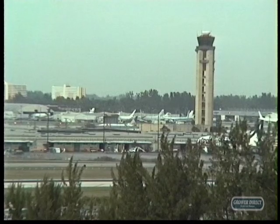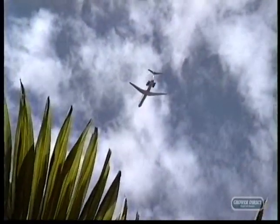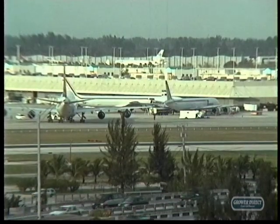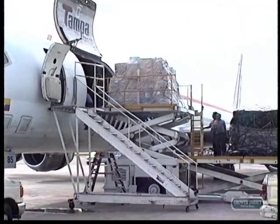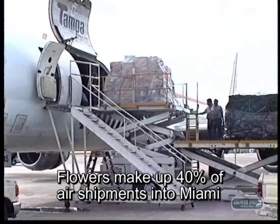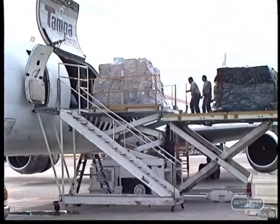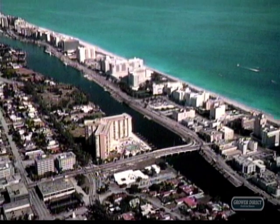Miami is one of the busiest airports in the U.S., planes coming and going with all kinds of cargo. But one commodity stands out. By volume, flowers make up 40% of the cargo business that is done here. It's no wonder that Miami is considered the flower industry's primary gateway into North America.